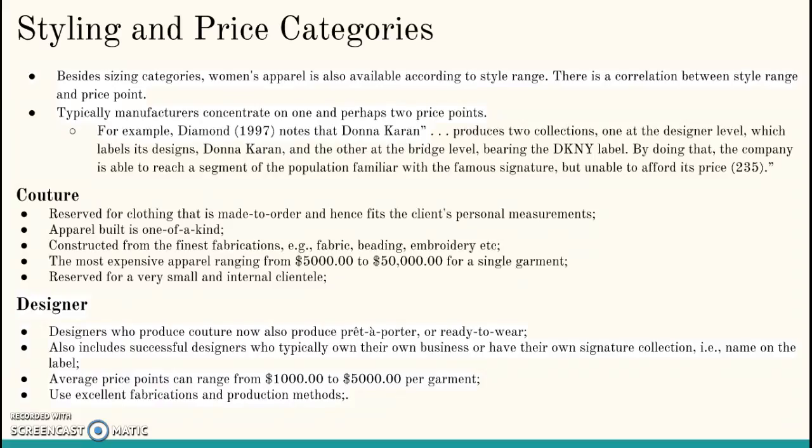So the last thing that I want to talk about is styling and price categories. So we've talked about how there's designer level and there's mass market level. So I want to actually start putting a name on some of these things. Traditionally, manufacturers and designers concentrate on one price point. So either just couture or maybe two, like couture and ready-to-wear or ready-to-wear and mass market. So designers have to decide what kind of price point they are going to deal with. So let's put some names on these because we're going to be using them quite a bit.